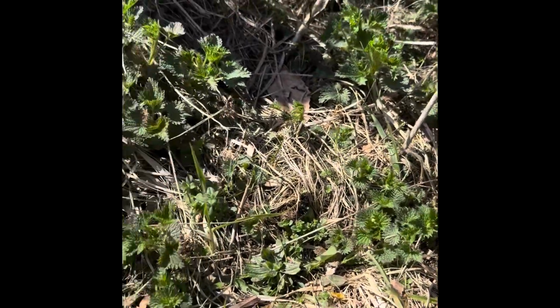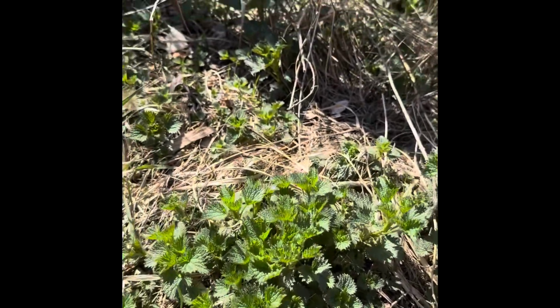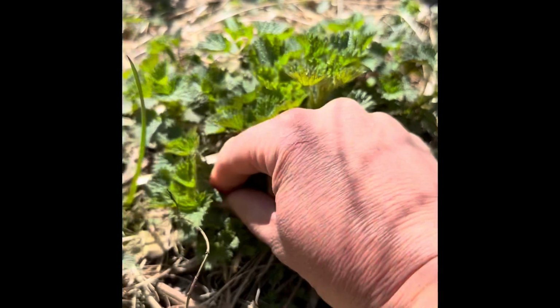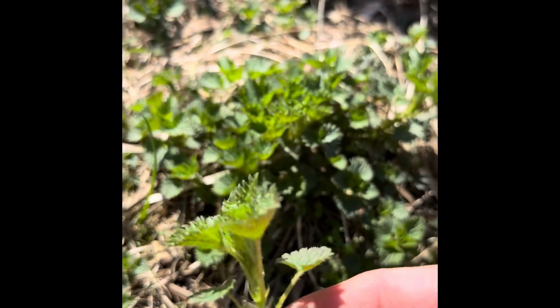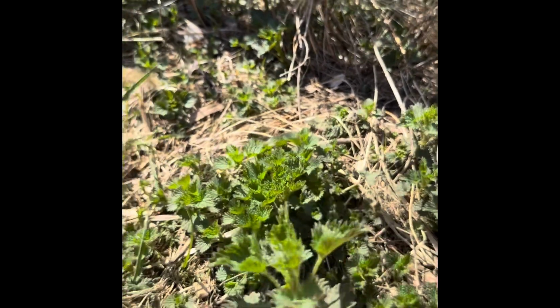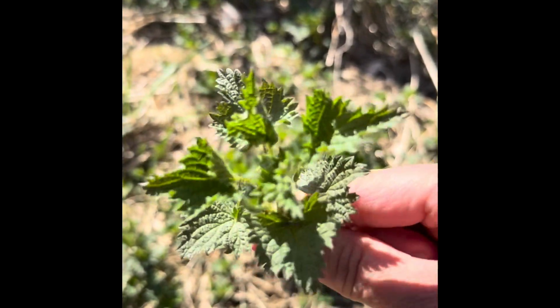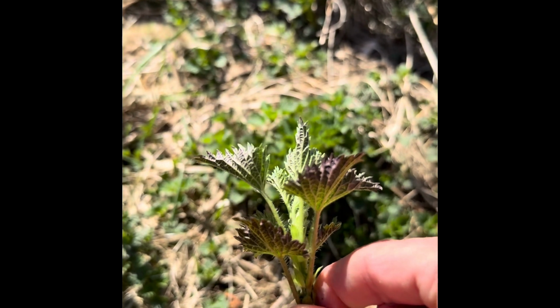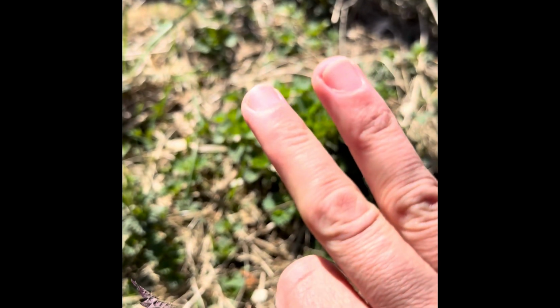Okay, now it is really young and new, so I can actually come up and just pick it by hand and not have any issues because it's so young. Okay, so I can pick all of this. You see that? That's the stinging nettle. And it's not going to make me break out in any blisters or anything like that, okay?